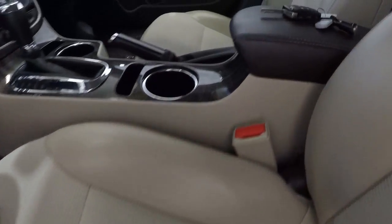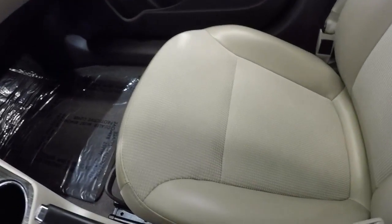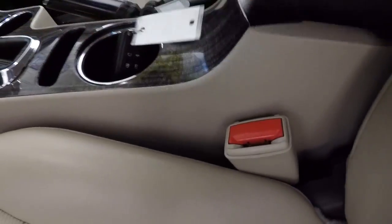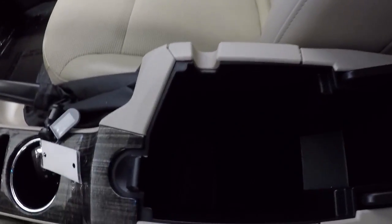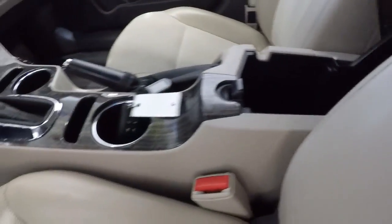Alright, it does come with the keyless entry key fob with remote start. Passenger seat looks good too. And once again, it has the leather trim with the cloth inserts. And your console right here, might be hard to see, but you have a power outlet, auxiliary, and a USB port right there, plus the storage.